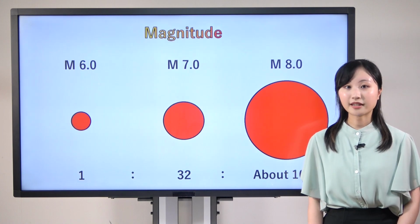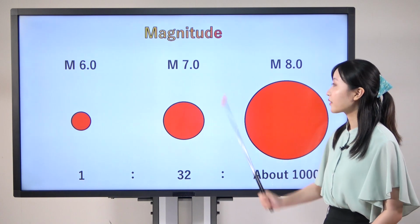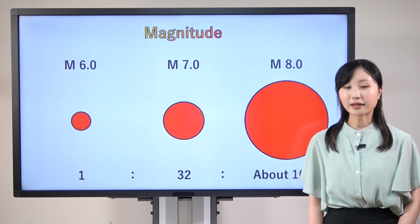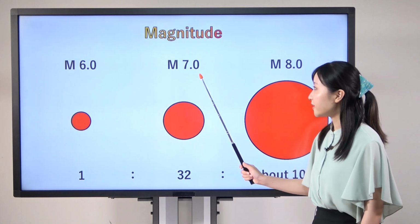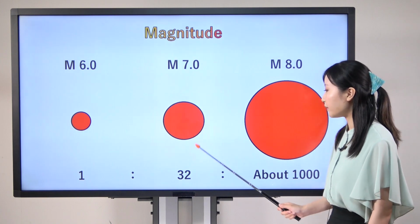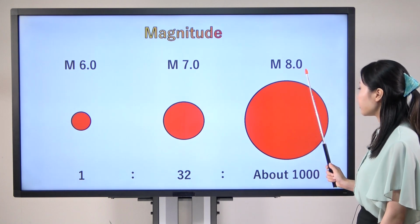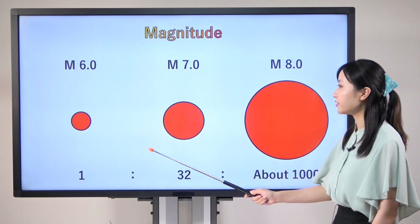If you have experienced an earthquake, I think you have heard the word magnitude. Magnitude is a measure of the amount of energy released by an earthquake. If the magnitude increases by 1, the amount of energy released by an earthquake increases about 32 times. A magnitude 8 earthquake would have about 1,000 times the energy of a magnitude 6 earthquake.